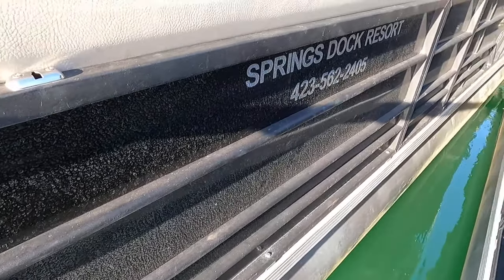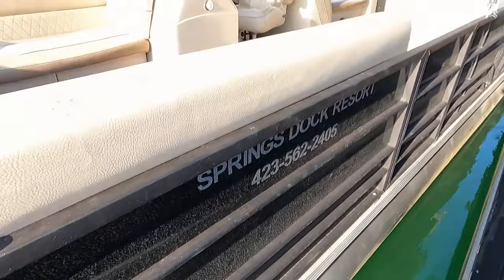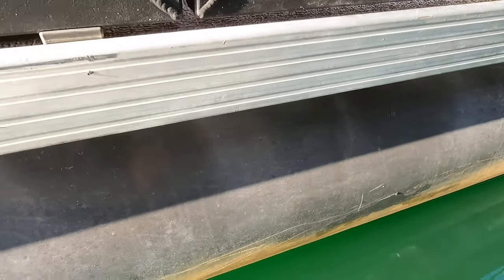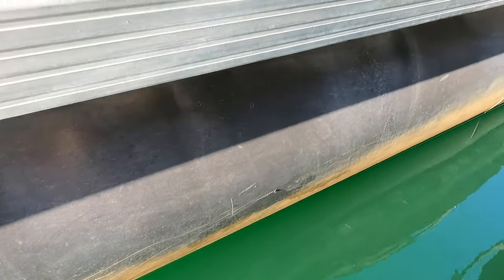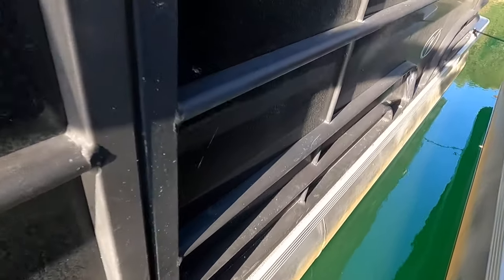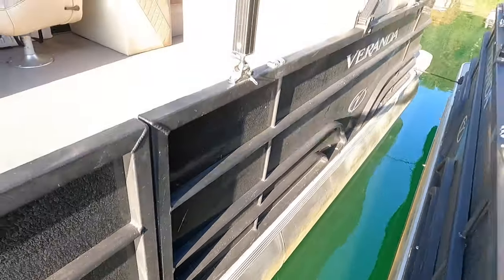Looking for some wear and tear, I think I spotted a mark. One right in here. A little scratch down there on that tube. Maybe a scratch on that aluminum railing right there.